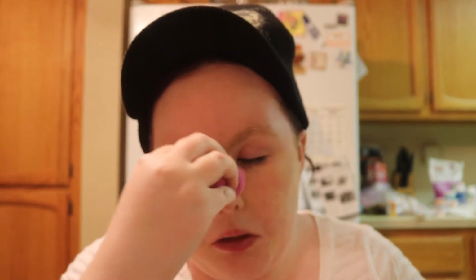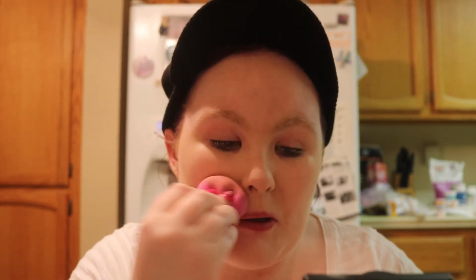And then of course just get it in. Now I'm not going to put on much because right now I'm not really having to deal with that. So make sure to get the ear, remember. And then like really get under your neck. Now as you'll notice, I didn't actually do my chin or above my lips because there's enough actual foundation in the sponge that I don't have to do that.